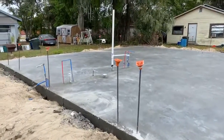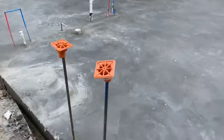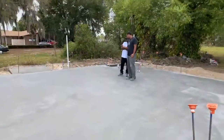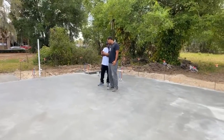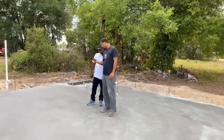Well, folks, concrete is poured, and guess what? We're walking on it already. Isn't that something? We poured this concrete less than 7 hours ago. All right, guys, check it out.